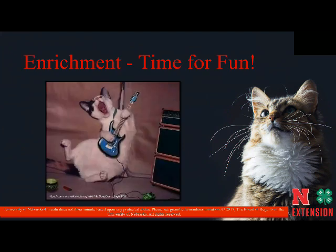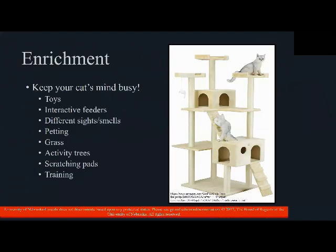All right. So the next thing we want to talk about in your cat's home or environment is what we call enrichment. Enrichment is things that we can do that help keep your cat's mind active and mentally stimulated. If they sat in a room with nothing in it all the time, they wouldn't be very mentally excited, and so we want to give them the opportunity through enrichment.